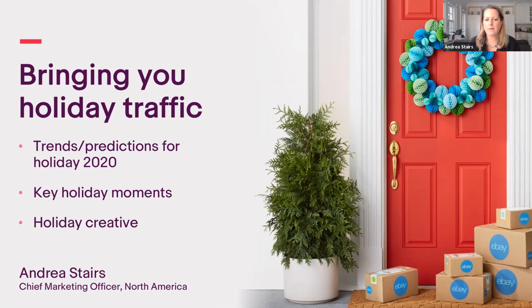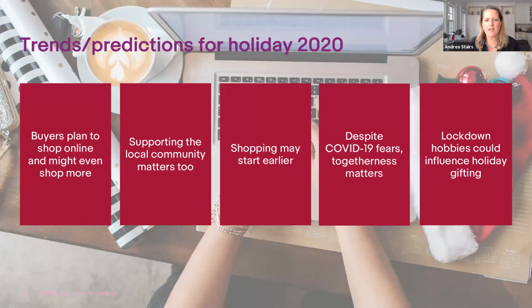And then want to talk about sort of the how. How are we telling the story? What is the creative that we're using? How are we positioning ourselves in holiday 2020 versus how we've positioned ourselves in prior years? So if we go to the next slide, we can talk about some of the trends.